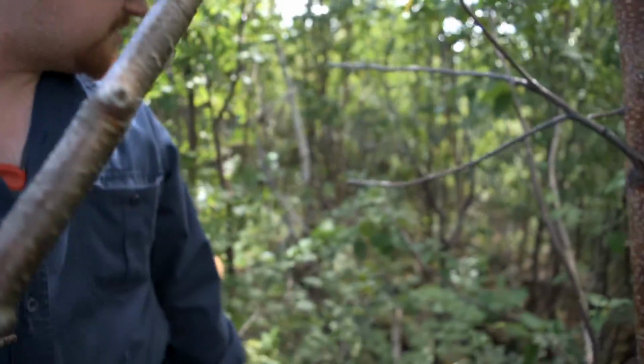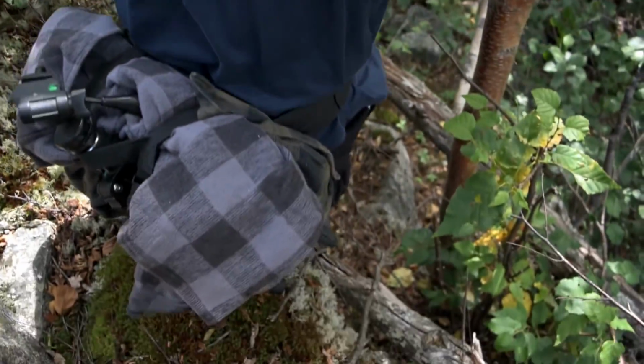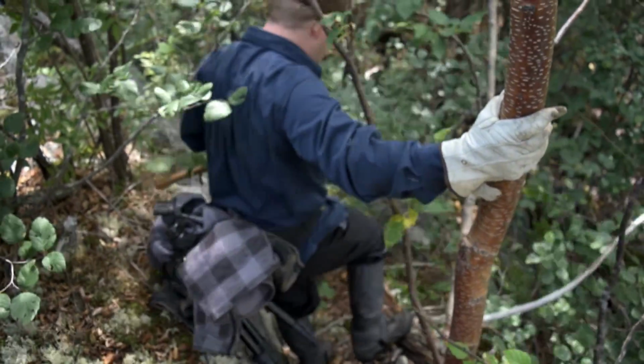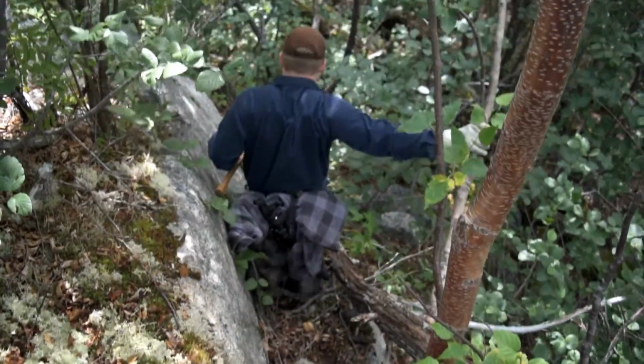How are we getting down from here? Well, we're getting down in the trees. I think right down over there and over that log. Oh, that helps big time.